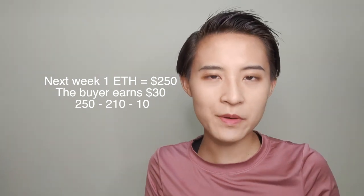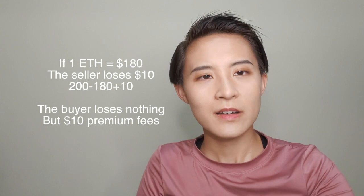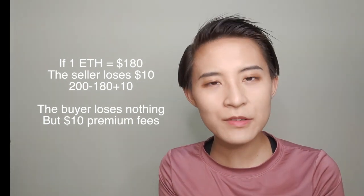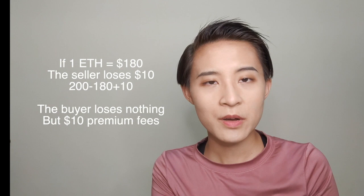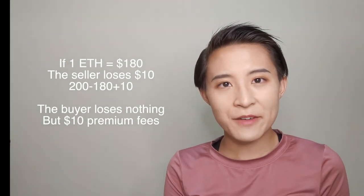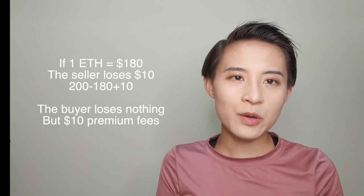But there is another condition. If the price of Ethereum goes down to, let's say, 180 USD, in this condition the option contract won't be executed. As a seller, I don't need to sell my Ethereum, and I still have the $10 premium fee. The buyer only needs to pay the 10 USD premium fee. He loses nothing. And for me, because I hold 1 Ethereum, the price of Ethereum actually goes down $20. But because I wrote an option 1 week ago, I hedged against my own risk. So I only lost 10 USD in this condition.